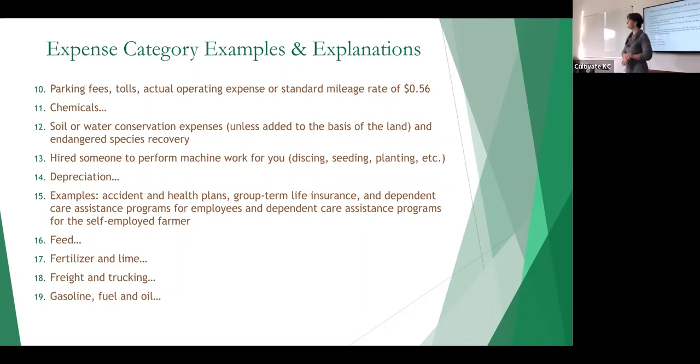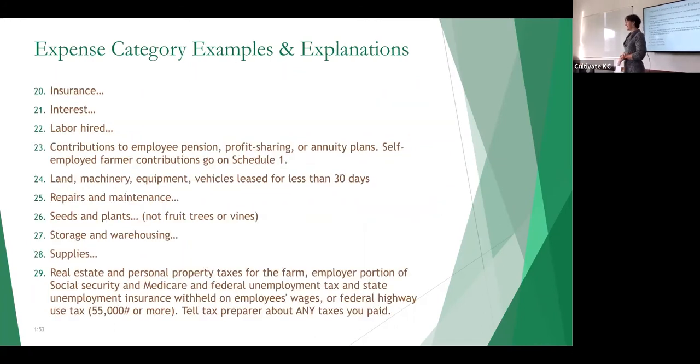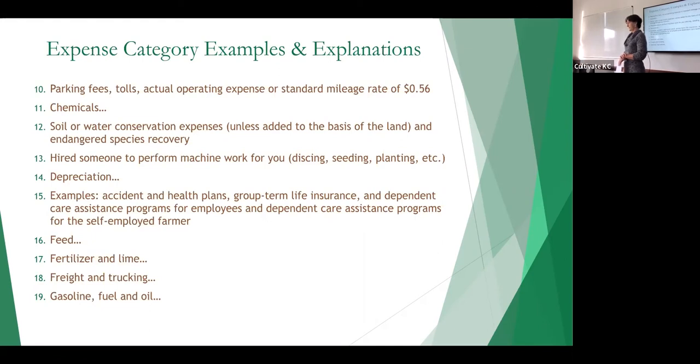Sarah, can I ask one question before we move on? The flower one: she said they sell at markets and do arrangements plus weddings and events. Would you say the weddings and events would be a Schedule C and then the farming would be the Schedule F? Yes. Okay.